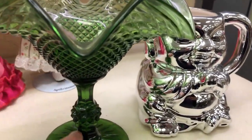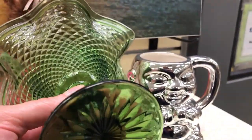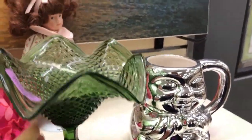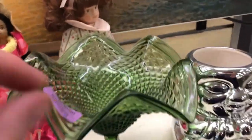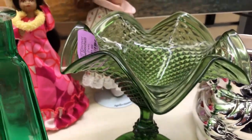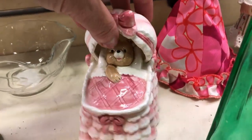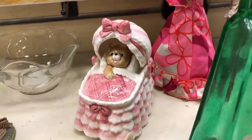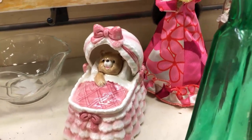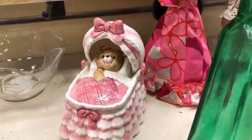Pressed glass, right? Because of the seam. Probably what, like Jeannette, Anchor Hocking, something like that, you guys. It's cute though, isn't it? It's only $1.99, but resale value is probably under $10, barely $10, right? Oh, that scared me. It's moving. Oh, look at you. Oh my gosh, it's gonna rock, you guys. What? You're adorable.